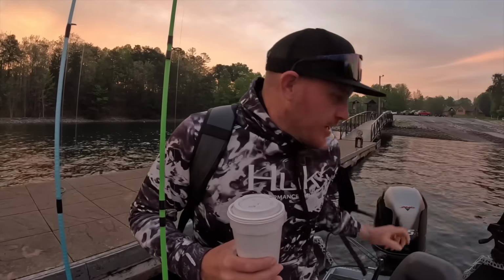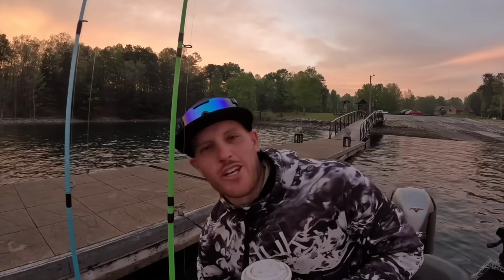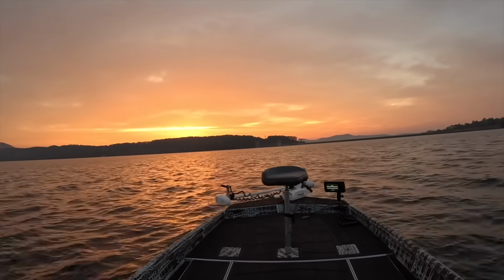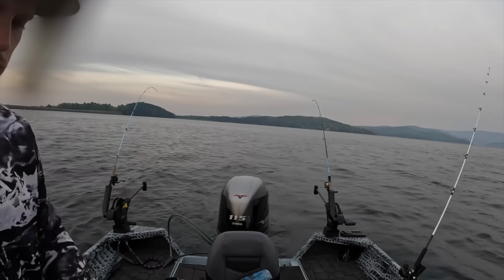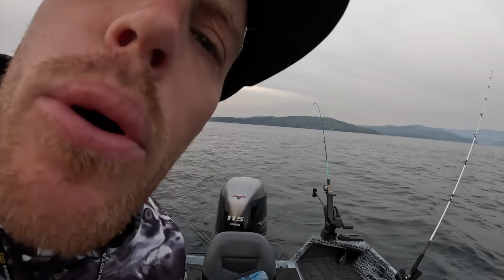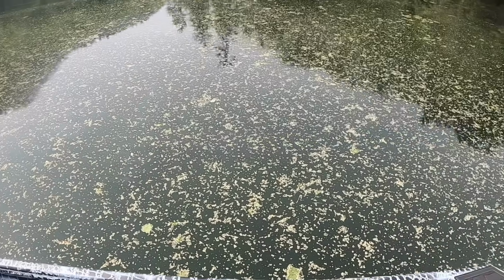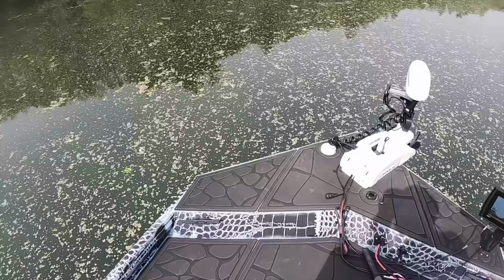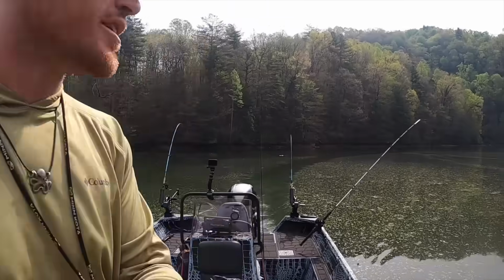Good morning. Got a fresh pot of coffee and a heart full of hope. That's all you can ask for. Get off there, fly. Look at all this pollen, guys. Shoo! Mowing right through it. Unfortunately, there are no fish in it.